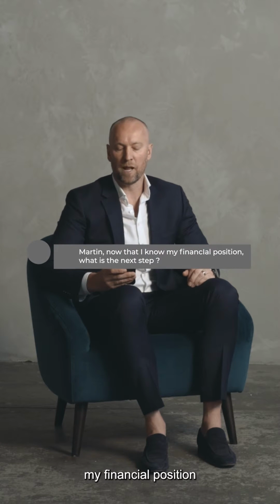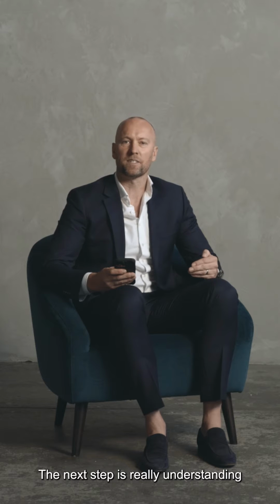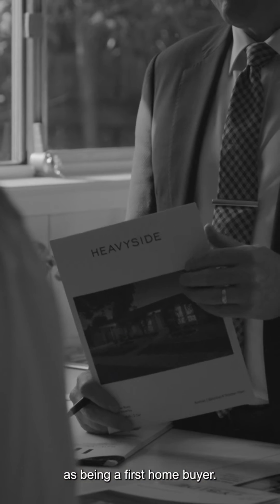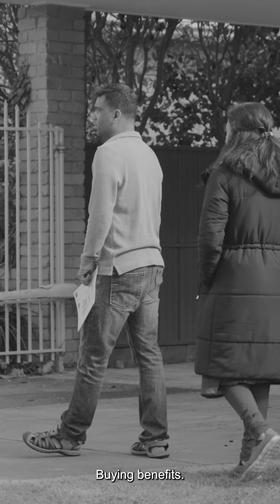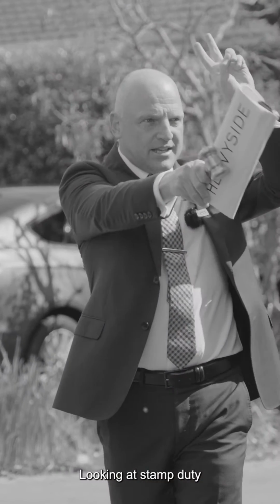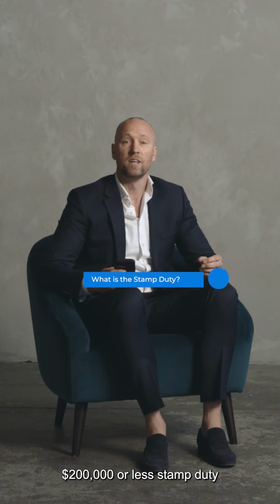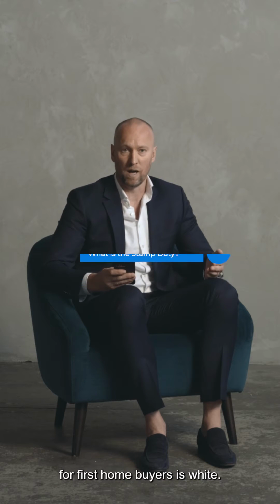Martin, now that I know my financial position, what is the next step? The next step is really understanding, as a first home buyer, what you are entitled to from first home buyer benefits. So you can start with that, looking at stamp duty. In Victoria, for any properties priced at $600,000 or less, stamp duty for first home buyers is waived.